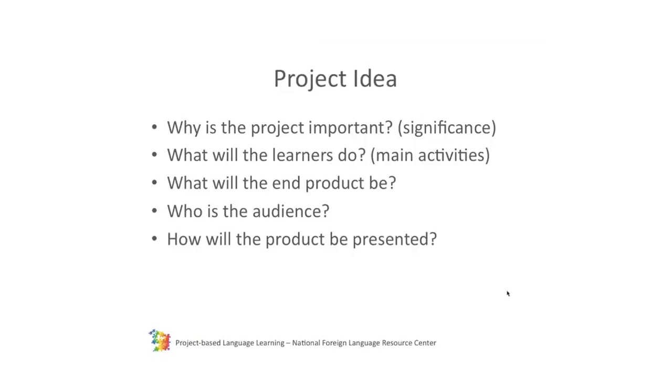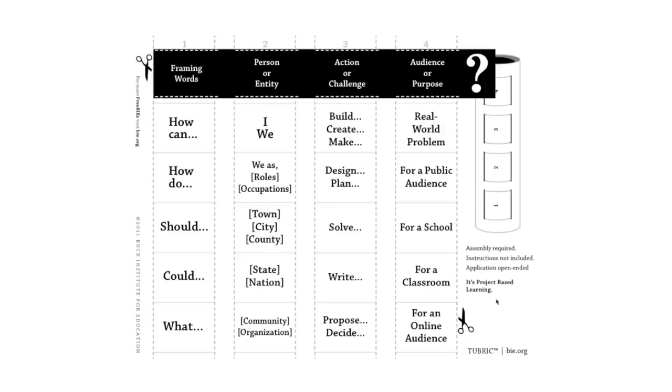In an ideal project environment, it would be great, but in this case, it's okay if it's a little bit more teacher-centered and you make the decision. This is just for us to have an idea of what you're looking at in terms of the end products and how those products are going to be presented. It can be just an idea. It doesn't need to be something that is going to be implemented.